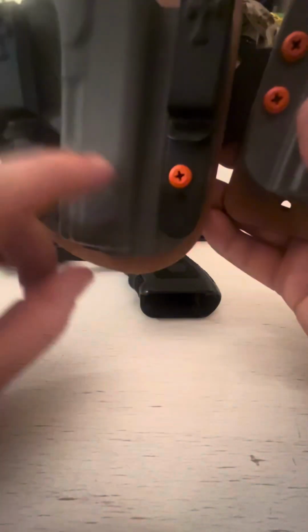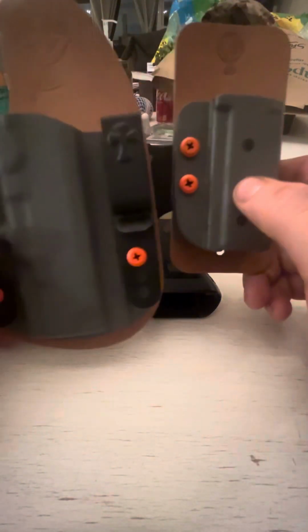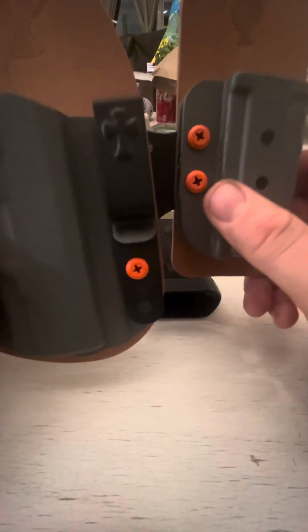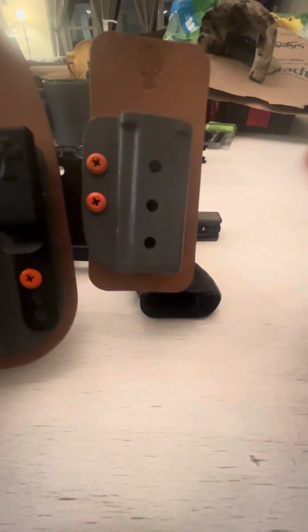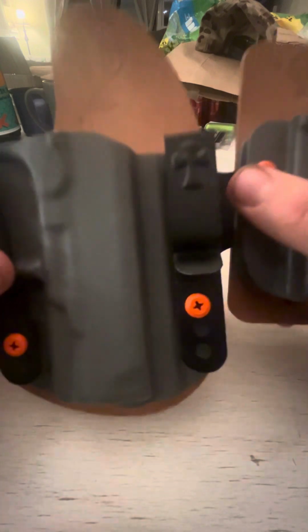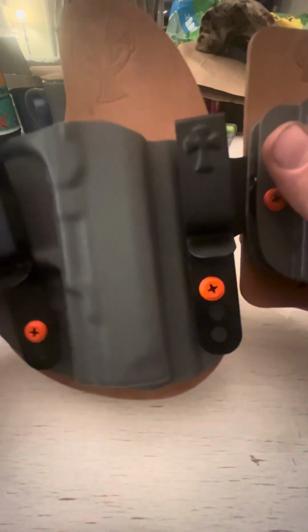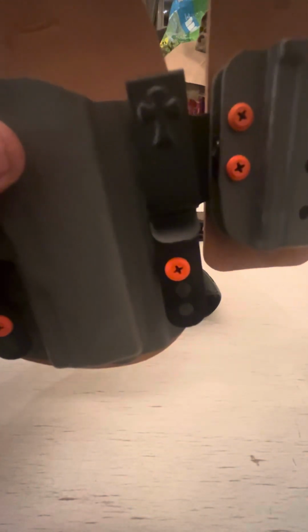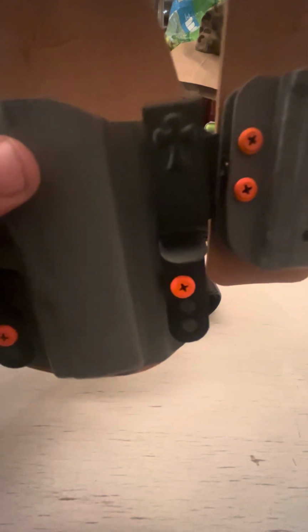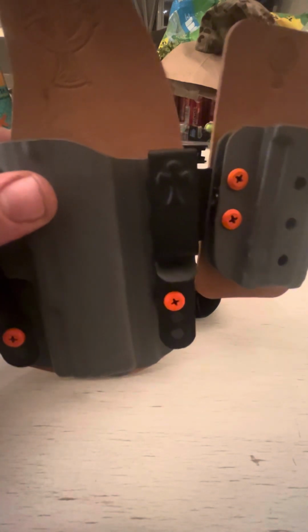I also like how much the retention is adjustable. And I like that I can remove this and move it to the other side. So this is how I set up to carry in winter. Everything is all together, but when I shift to summer, the magazine pouch moves to the other side because I'm wearing less clothes, so I can't support this big mass of stuff right up front at my 12 o'clock or my 1 o'clock position. So I'll move this back to usually right around halfway between 1 and 2, like a slightly further back appendix carry, or even further forward and have it completely center line, like truly appendix carry.